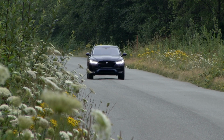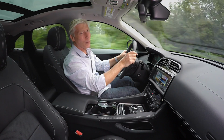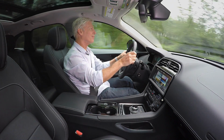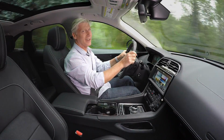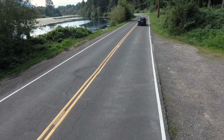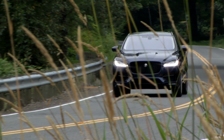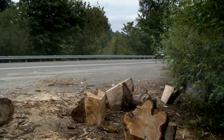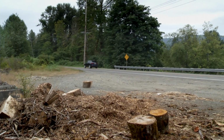F-Pace leaps from 0 to 60 in about 5.5 seconds. There's a nice audible growl when the throttle is punched, but it fades into the background when cruising. Nice balance. Want more speed? The S model's V6 is tuned for 40 more horsepower. Want better fuel economy? Go with the 4-cylinder turbo diesel engine.